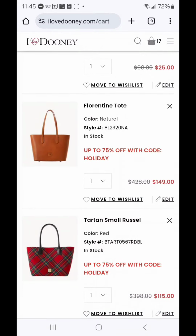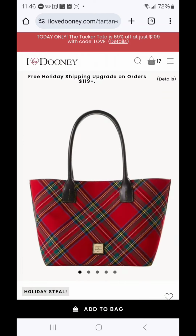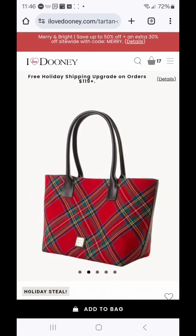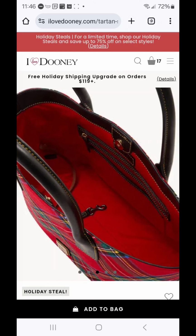The next item is the Tartan Small Russel for $115. And honestly, this was one of the first items that I put in my cart for this week because I do not have a small Russel in tartan. I do know that this size bag will work if I skinny down my carry just a little bit because I have all of the sizes of Russel, but this one is just absolutely gorgeous.